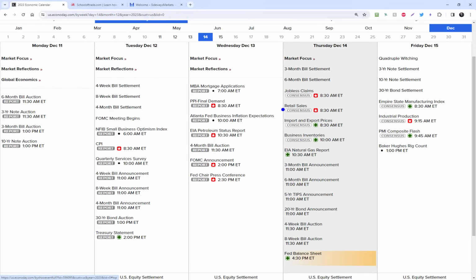The second thing on my radar for tomorrow is kind of the only big news we have tomorrow, which is the retail sales number at 8:30 Eastern time. Hopefully that will get us going tomorrow nice and early and get us some good volatility to trade tomorrow in our trade room.